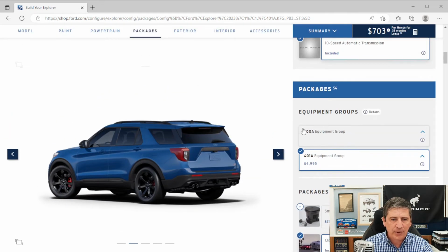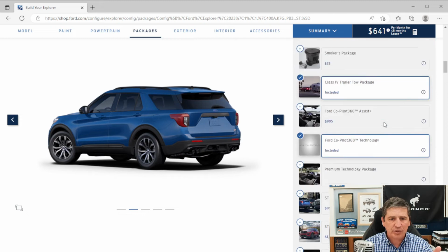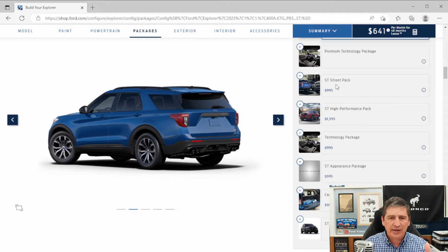So let's actually go up here and go back to the 400A so you can see what that package costs by itself. And so you can see what those other packages we've already been talking about are going to cost. So that Copilot 360 Assist Plus package is $1,000. Also, that Street package is $1,000, and the high performance pack is $1,500. So there's the difference in those. So you can see if you go with the ST high performance package instead of the Street package, it is $600 more on that 401A. So there's kind of a breakdown on those because some of those are available on those different packages.